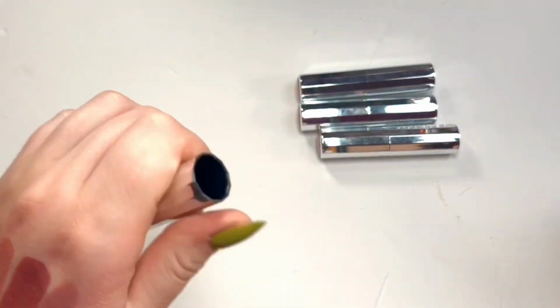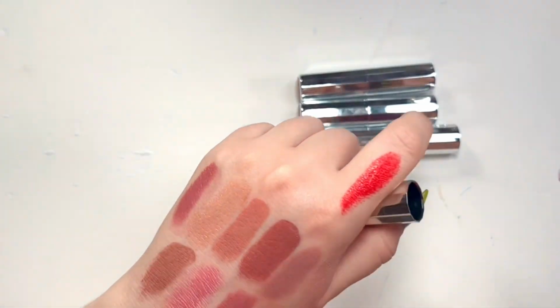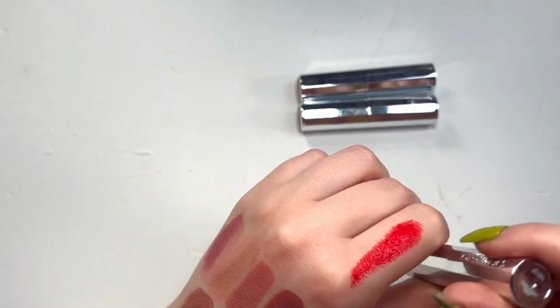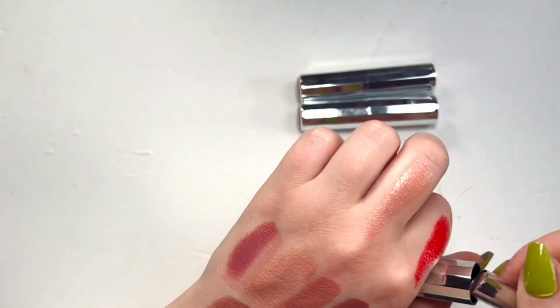I'm going to swatch them on my fingers. This is the shade L12. It's a beautiful, balmy, orangey red. It's stunning. This formula is so pretty. Then we have the shade L24. I think this one was my favorite. It's looking like it. Beautiful pale shade.